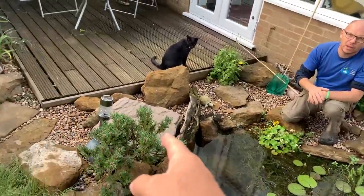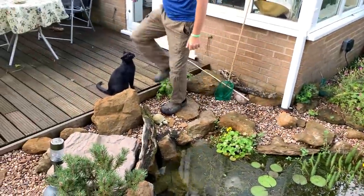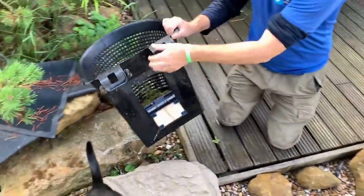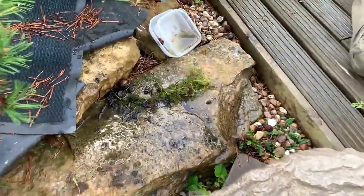It's like having somebody cut your lawn for you, and you have to empty the bag, which is the box in the skimmer. Let me open it up and show you. So it's literally a case of take it out, tip it out. Yep, and you just empty the bag. There's a few water snails in there.